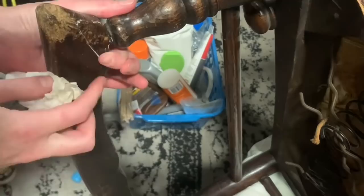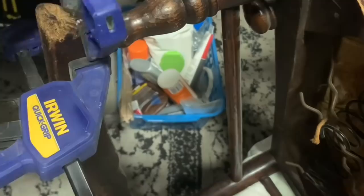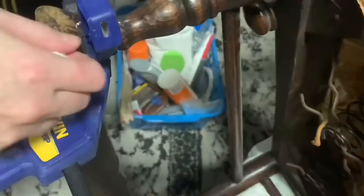And then I just use my Gorilla Wood glue, get it on there, clamp it, and it's as good as I could get it. Now, if this went to a legit professional, I'm sure they could do a better job, but I felt like this looked pretty good when I was done with it.